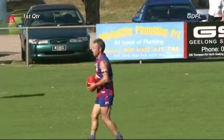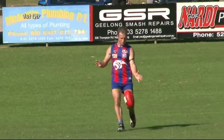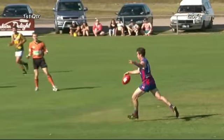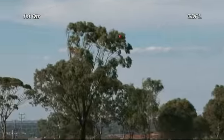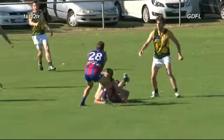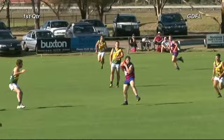On his own in the middle is Fletcher. The ball's chipped back there. Now looking for the running player. So there they come from behind. Lima is the runner. Runs to centre half forward. Now long kick inside forward. 50. Oh, up high. Mark not taken. Comes to ground. Lentini again, I'd suggest, was it?